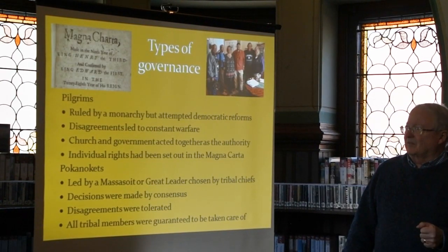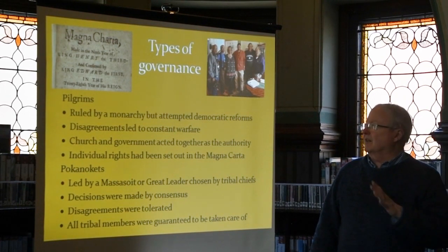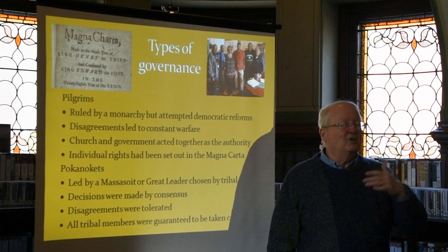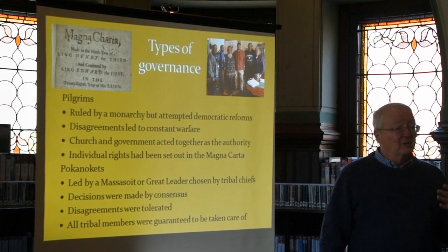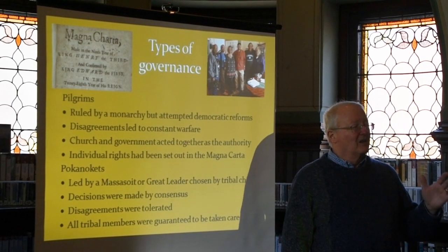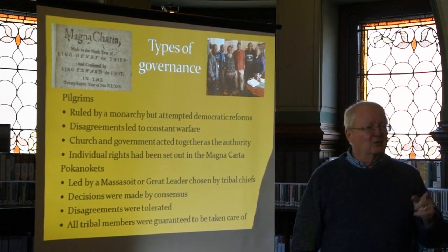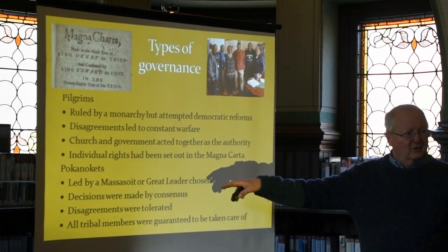Types of governance. Pilgrims were ruled by a monarchy, but attempted democratic reforms. If you're familiar with the history of England, you know that there were huge changes over this period of time in England between the king and then Parliament being disbanded, then brought back. Their governance was a mess, to put it mildly, and all kinds of conflicts, two long-lasting civil wars there. All of that was occurring while this was going on over here.